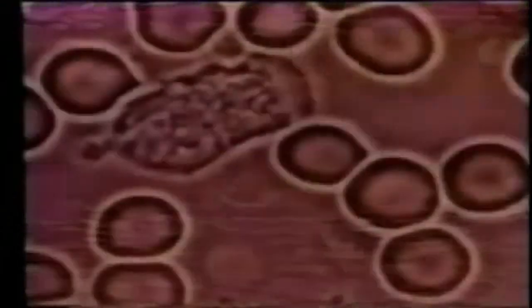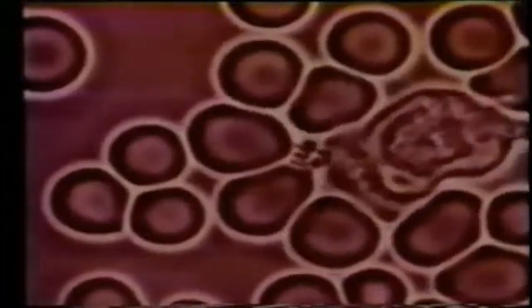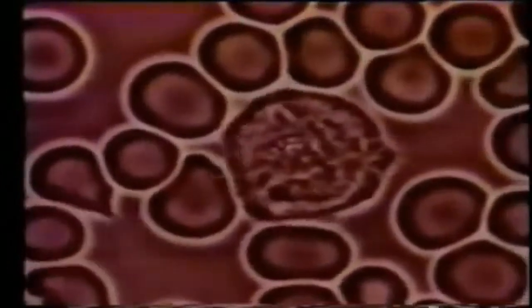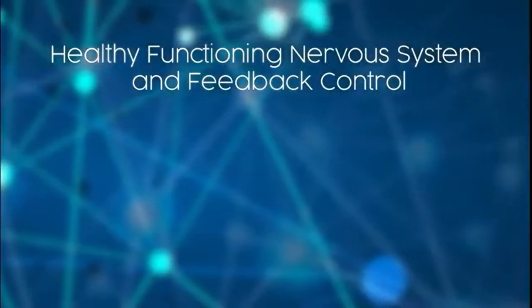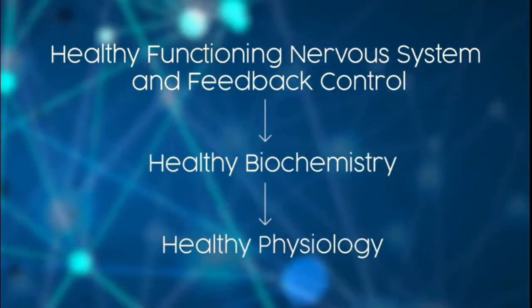The blood is not only responsible for bringing oxygen and nutrients to the tissues, but within the blood lie the white blood cells. These are our first line of defense against invaders and toxins and chemicals. They basically move around throughout the blood, tagging and removing harmful pathogens and toxins. In fact, your life depends on them doing their job and doing it well, for life is in the blood. So a healthy functioning neurology and feedback control to the blood leads to healthy biochemistry, which then leads to a healthy physiology. So we wanted to investigate how Neurovax was impacting physiological homeostasis.